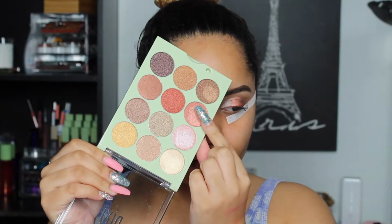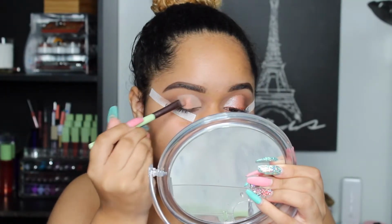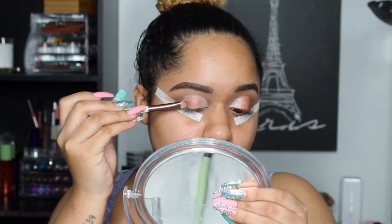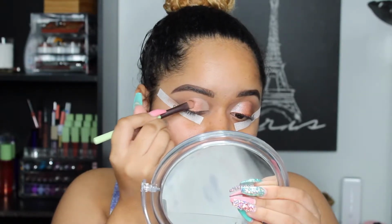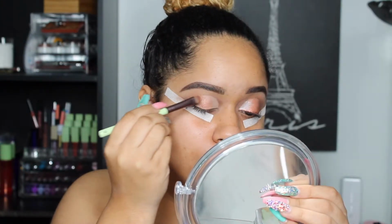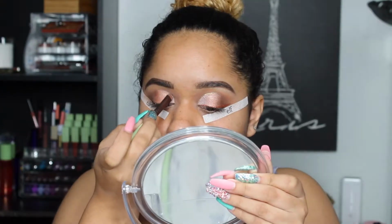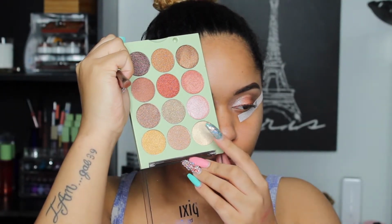Next, we're taking this color right here and popping that in the middle of the lid. Now we're going to take this color, which is so pretty to me, and put it on the outer corner. Now we're going to take this cotton candy pink and pop it on the inner corner of the lid. And for the brow bone, we're taking this white gold color and popping it right on the brow bone.